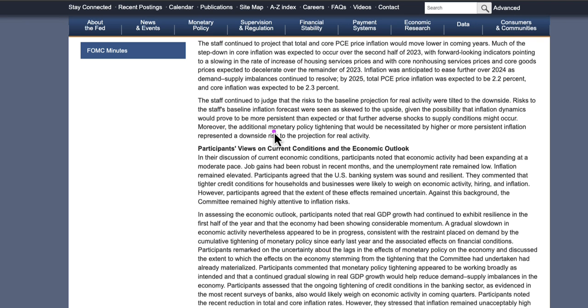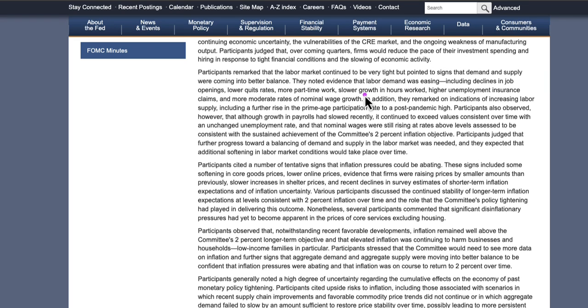The additional monetary policy tightening that would be necessitated by higher or more persistent inflation represented a downside risk to the projection for real activity, meaning if inflation stays here and they have to raise rates, this is going to cause downside risk to the activity of the market, hence lower GDP. Now, I really think this was the one driver that hurt us more than anything. You just see it all over here: levels assessed to be consistent with the sustained achievement of the committee's 2% inflation. A lot of people were hoping they'd get off this 2% level because it's going to take forever. But here it is in this paragraph. Here, 2% again, 2% again.